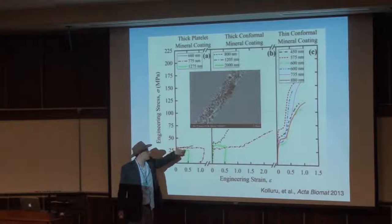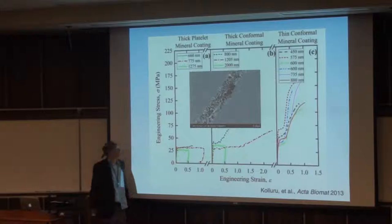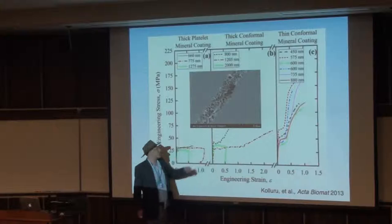If you have something that's too thin, a very thin coating of mineral, it actually gives you more stiffening, but reduces the strain to failure. The idea here is that these thin coatings will crack more frequently and constrain the deformation of the polymer itself. And so you can actually optimize the toughness of these. Anyway, let me skip down to the summary.